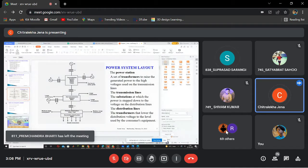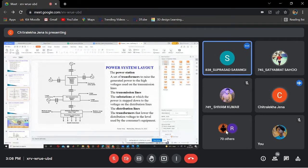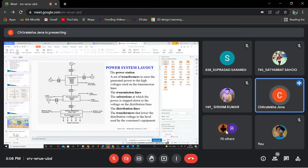Suppose you will use a 2 watt bulb, is it better for you, or is a 1 watt bulb better for you? Yes, 2 watt will be brighter. Okay. See, I am telling you, you cannot say specifically that a 2 watt is better. There are different factors acting on it.